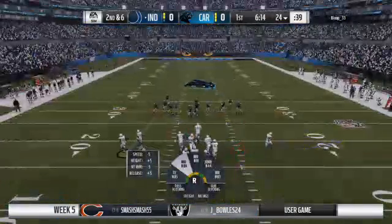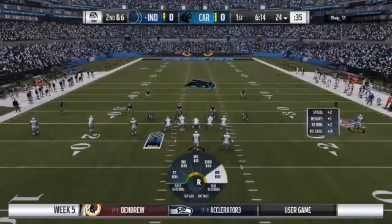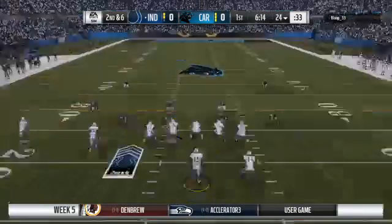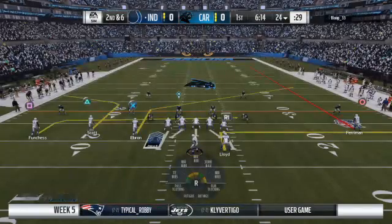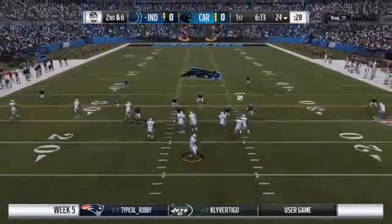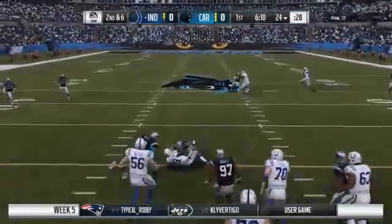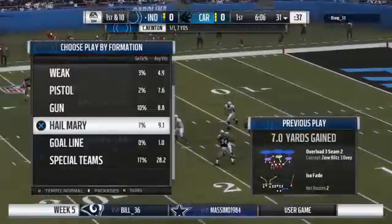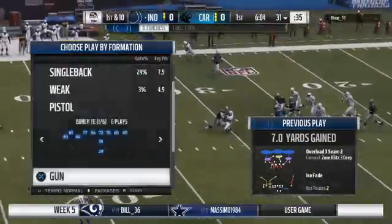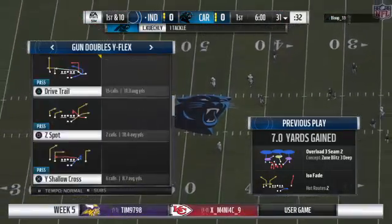They'll come up 2nd and 6 now from the 24. To throw on 2nd down is Newton. This one complete to Devin Funchess. And they'll take him down at the 31-yard line. It's a 7-yard gain there, and it's good enough to move the chains.